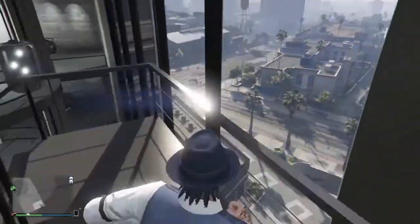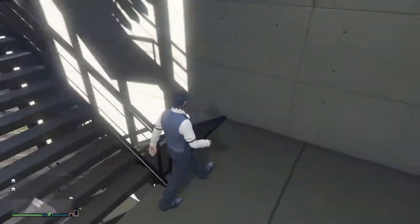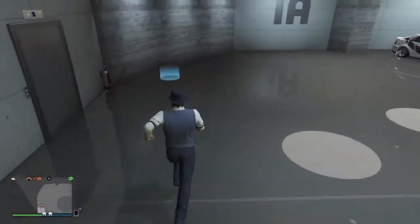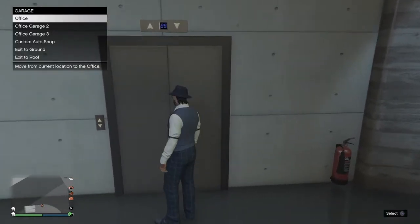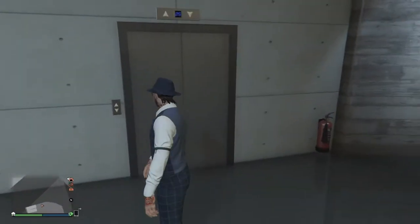Okay, looks like I have more storage room up there. Well, since I'm just waiting for my car to get here, I'll go ahead and take you guys on a quick tour to my other... let's see what happened. Okay, garage 2. Okay, why isn't it working?